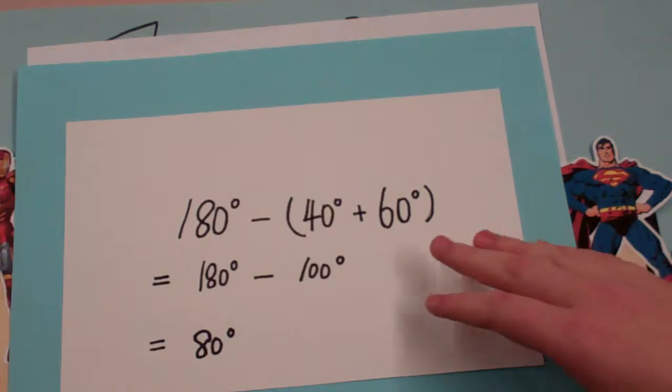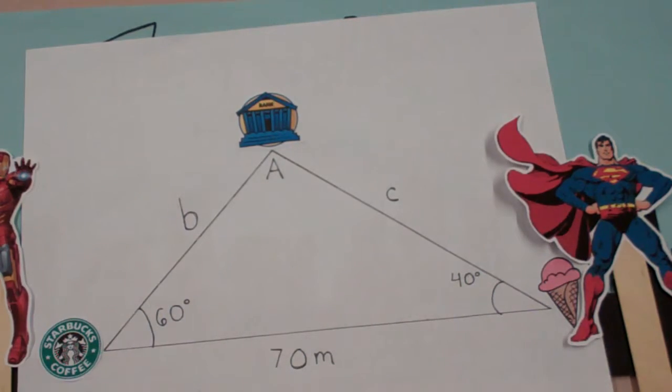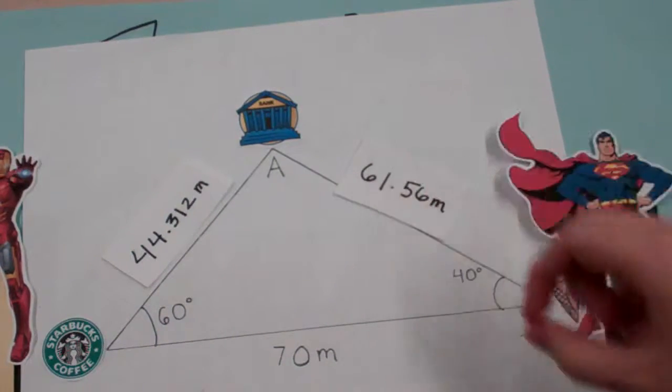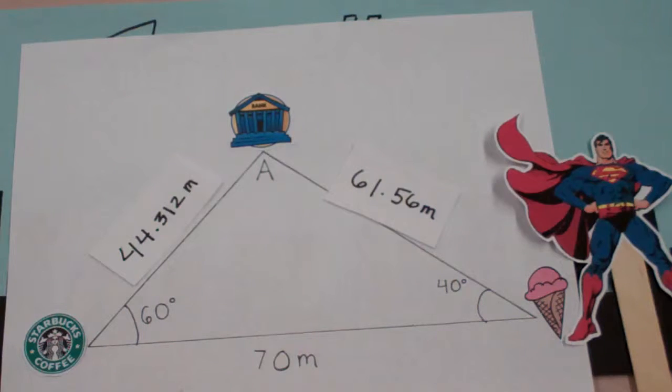Since Iron Man is only 44.312 meters away from the bank, and Superman is 61.56 meters away from the bank, Iron Man is closer, and he will get there first to save the day.